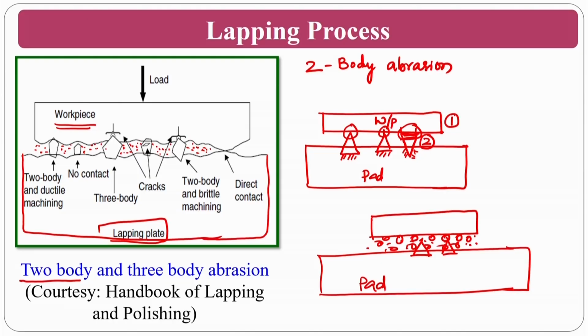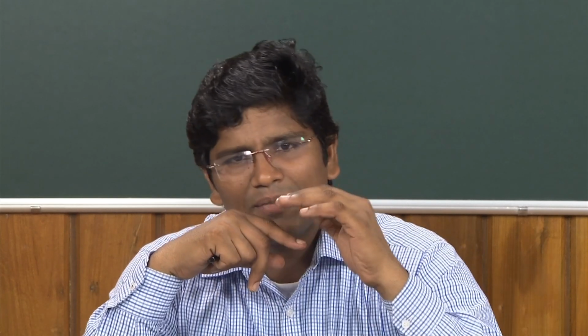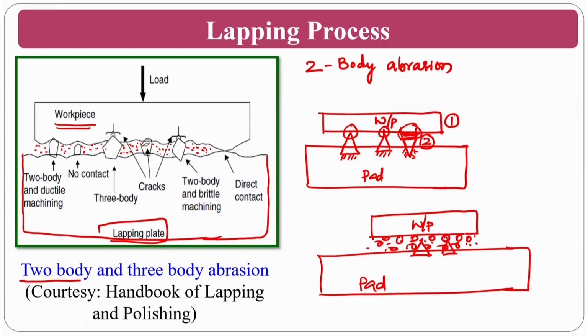Normally, the lapping process is a three body abrasion because not only the pad and workpiece are involved, at the same time the abrasive particles also play a major role. One has to understand that in a two body abrasion, abrasive particles cannot roll or have their own rotation about their own axis, but in the three body abrasion, you can see here, if I zoom this portion, what will happen? My abrasive particles can rotate about their own axis. So, the freedom is very high for the three body abrasion.